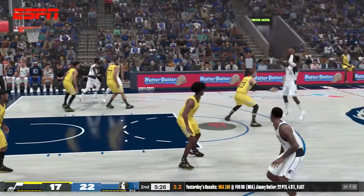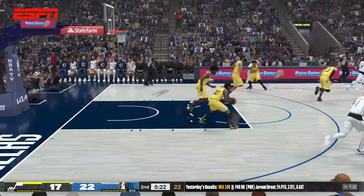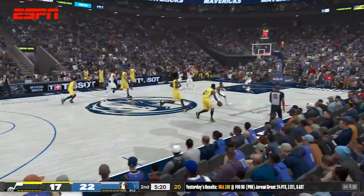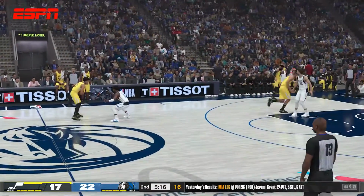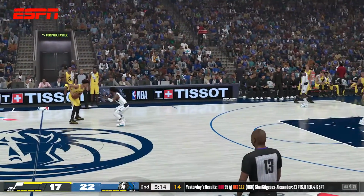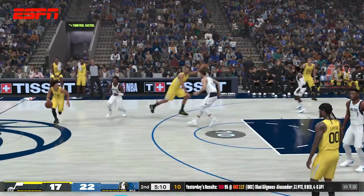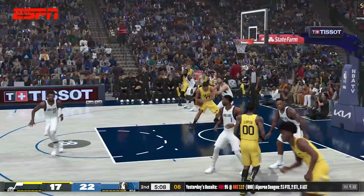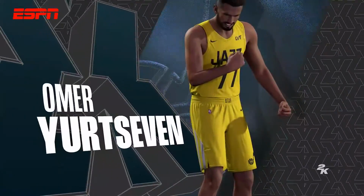Irving finds Kleba for 3. Hardaway. It's rebounded by Hendricks. The Jazz have gone 3 of 5 since the beginning of the second. Pass to George. It's 7 a screen. Inside. Oh, a great 1-2 punch. Beautiful pass and a nasty jam.